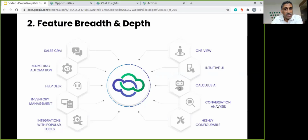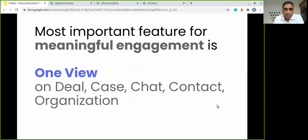And one of the key differentiators in Vtiger is actually the depth of configuration. And I'm going to go into a little more detail on each one of these. But ultimately, the most important feature for meaningful engagement and to improve quality of engagement is really the one view. And that is what you'll get on the deal, on the case, on the task, or a chat record. If I'm doing a live chat, I can see the related information, even deals and cases related to the person I'm chatting with, right there on the chat console. So that is what you will get with Vtiger.